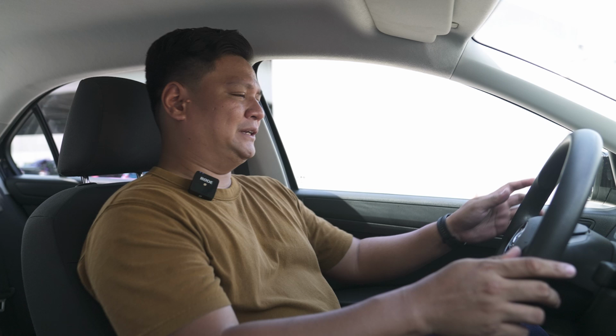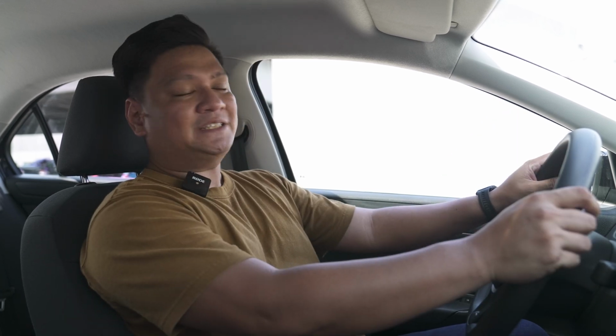So even though you're trying to drive aggressively, emphasis on trying to drive aggressively on this one, you're gonna stay put. You're gonna stay in one place.